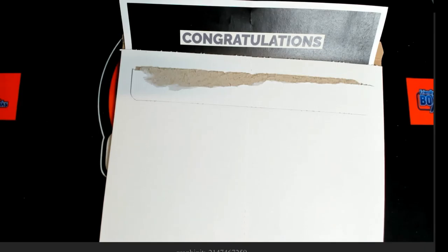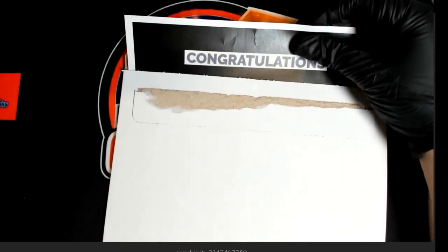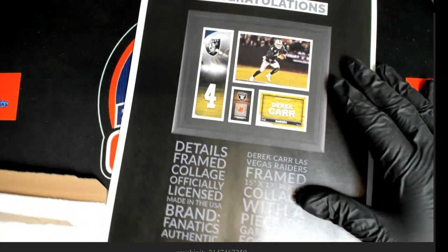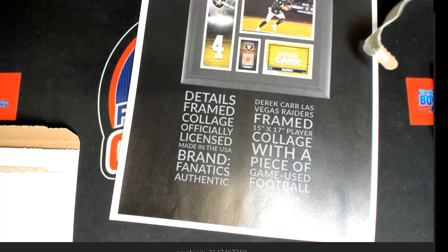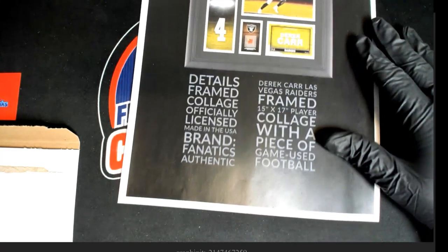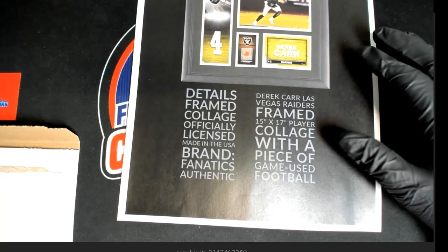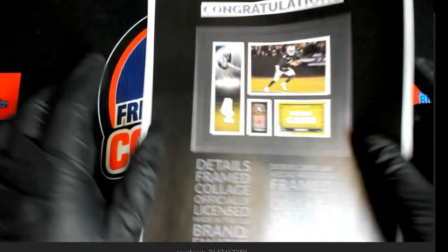Oh my. 178. This is a framed collage game used football 15x17 Derek Carr Las Vegas Raiders.